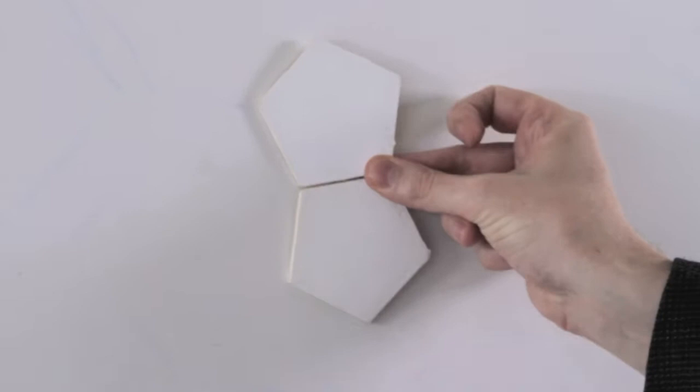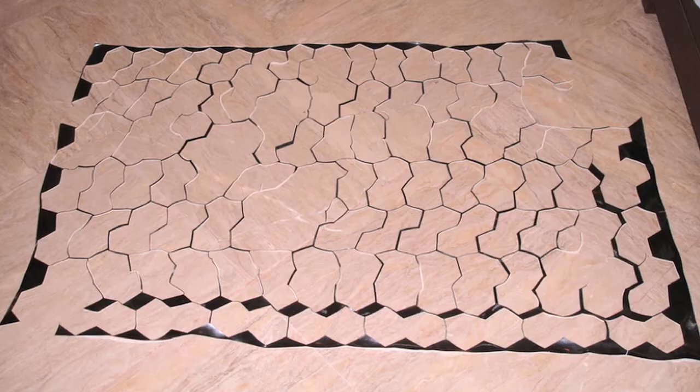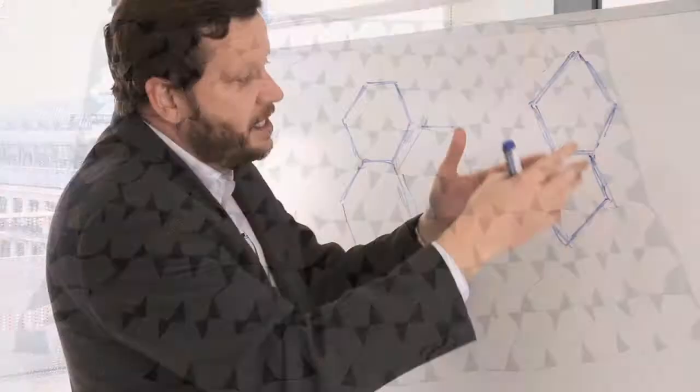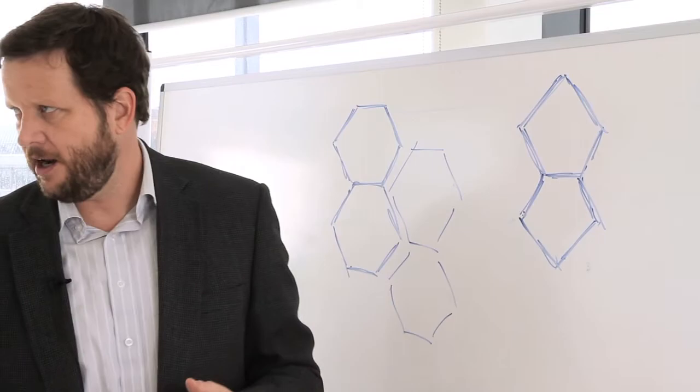Now what they were doing, these cutters who were moving these dies by hand, they were imitating the pattern they use for the hexagons with the pentagons. But what that meant was necessarily, because the pentagon doesn't fill a plane, you can't tile the floor, they end up with more waste. And so our technology is a different way of laying out pentagons to minimize the waste.